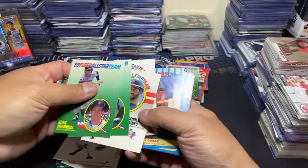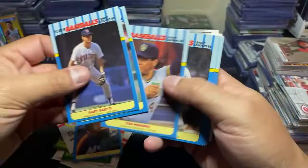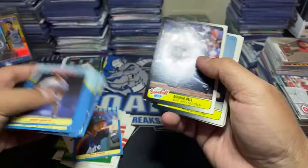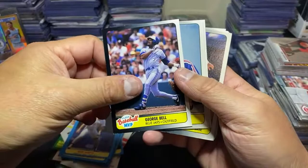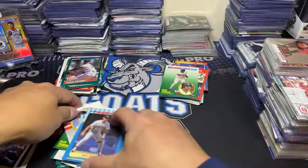Jeff Nelson. Julio. Gaetti, Galarraga, Hernandez, Higuera, Verbanic, Jimmy Key, Molitor, Jack Morris, Tim Raines, Rick Rhoden, Mike Scott, Larry Sheets, Trammell, Van Slyke. These are 1990 Fleer Baseball MVPs. Okay, I'll get you, bro. Bonilla, George Brett's a little banged. Ed. I'll get you, buddy.